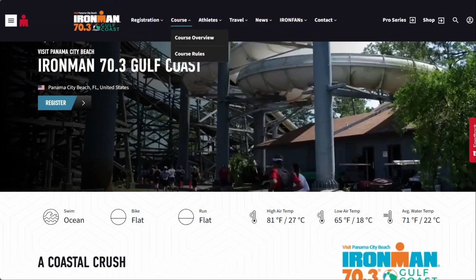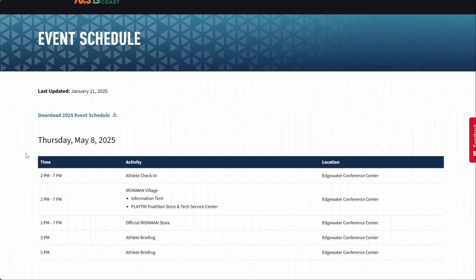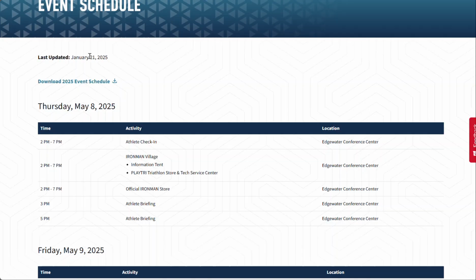So event schedule here. This was last updated on the 21st of January this year. I believe that these things are going to start to get updated a little more frequently in the next week or two, specifically with the athlete guide that will be released. We're going to be referencing last year's guide because it still has useful information in it.